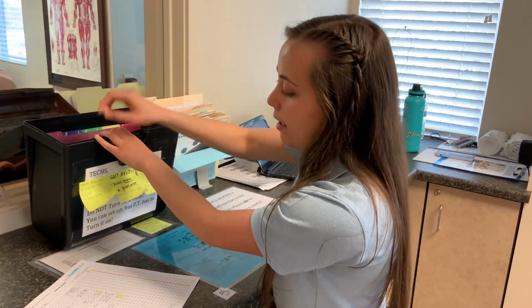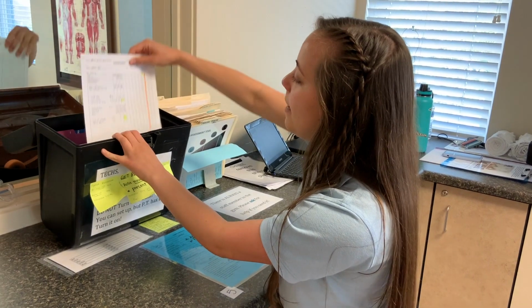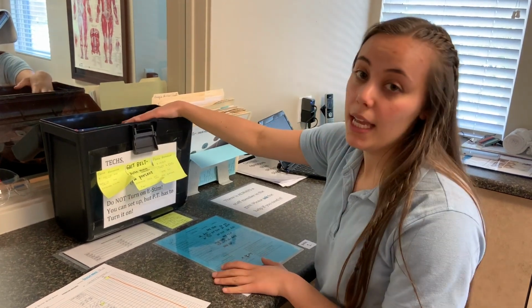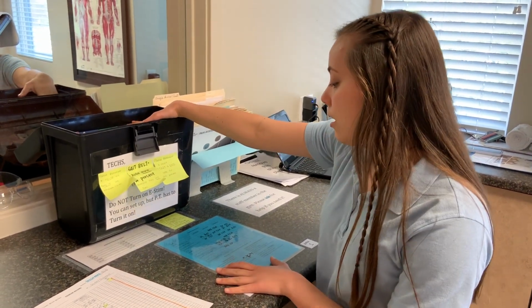So for instance, if John Doe was coming in today, I would put his chart up like this. It's alphabetized by first name. So you want to get morning and afternoon patients that are coming in, so that's ready.